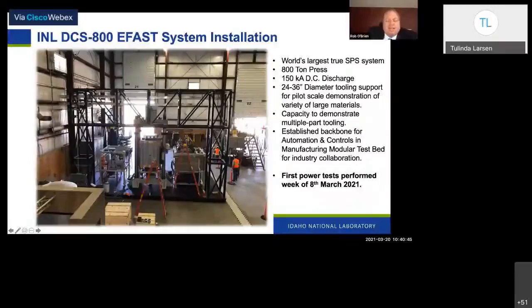But this will be an established backbone for automation controls, a test bed for cyber engineering. It will allow us to test a number of materials that are relevant to both the defense and energy sectors, as well as other industry areas as well.